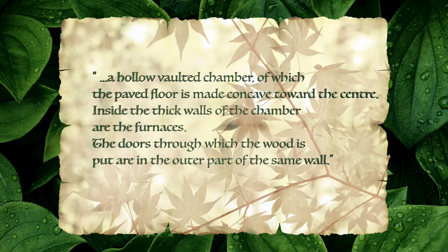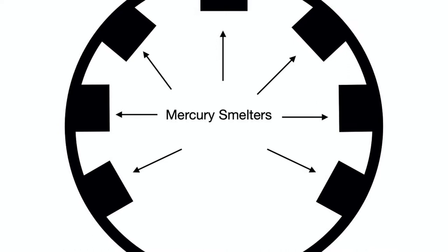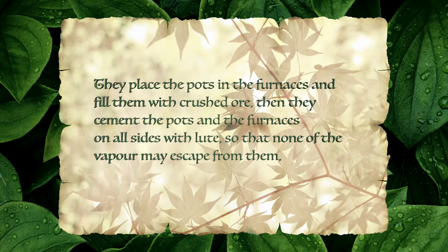So we have this round chamber. We have furnaces rimming the inside, and the doors to feed the furnaces are on the outside, because obviously they're processing mercury ore in here, so they don't want to go inside while the furnaces are going, because they'll be killed. It continues. "They place the pots in the furnaces and fill them with crushed ore. Then they cement the pots and the furnaces on all sides with lute, so that none of the vapor may escape from them." Now, I had to look up lute.